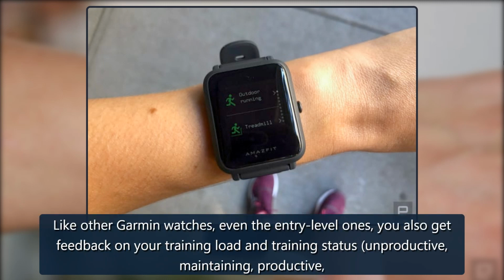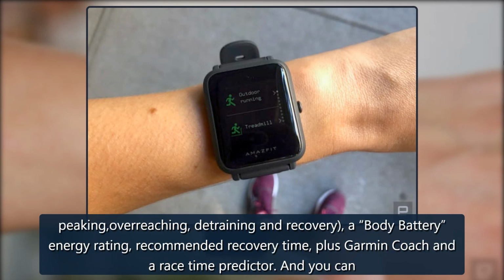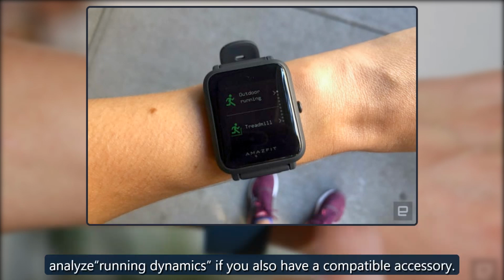Like other Garmin watches, even the entry-level ones, you also get feedback on your training load and training status: unproductive, maintaining, productive, peaking, overreaching, detraining and recovery, a body battery energy rating, recommended recovery time, plus Garmin Coach and a race time predictor. And you can analyze running dynamics if you also have a compatible accessory.